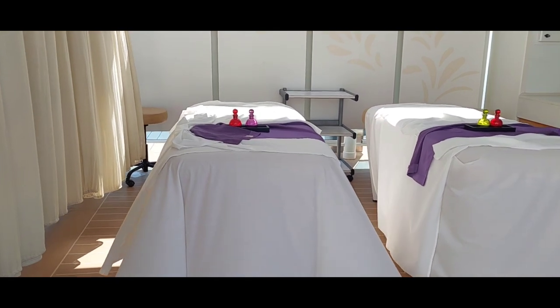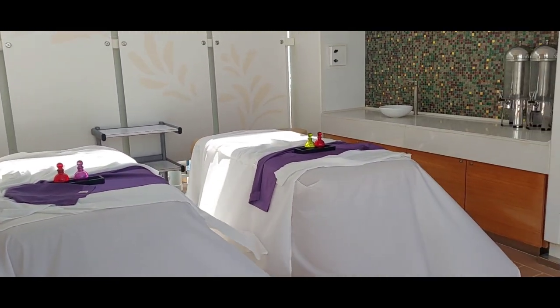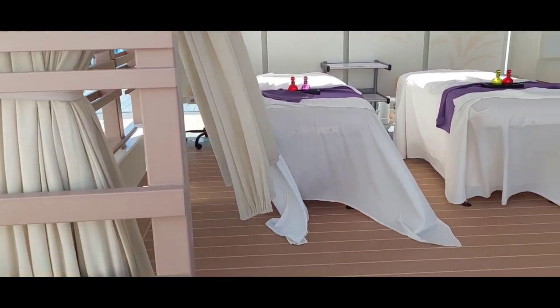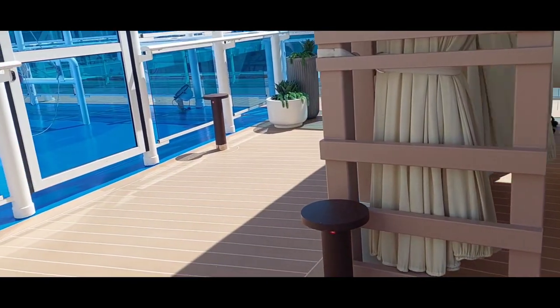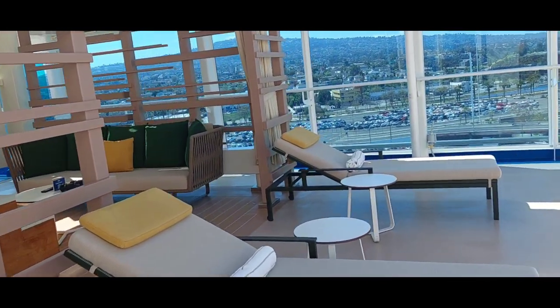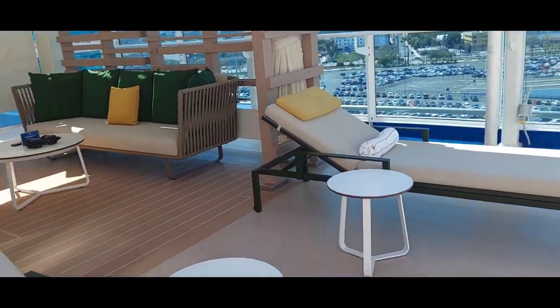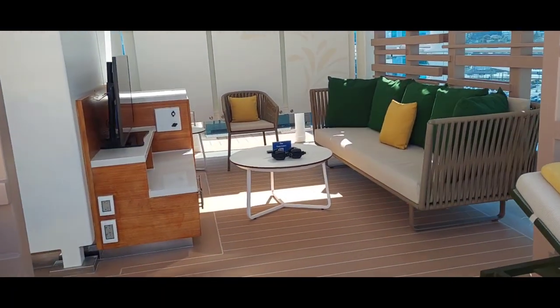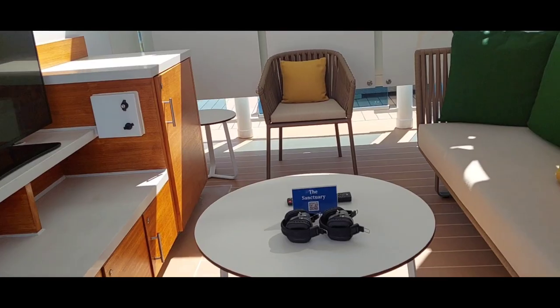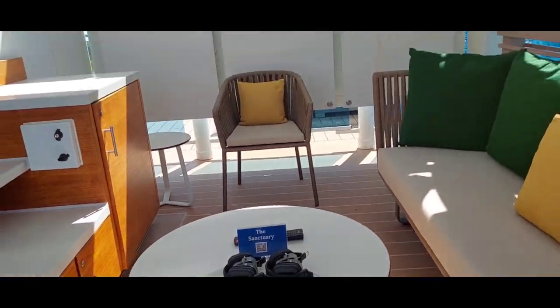Massage room. It's outdoors here. Nice and fresh. Yeah. Later on, this is gonna be crowded because a lot of people already made the reservation. And this is another cabana room that they have with a television along with headphones.